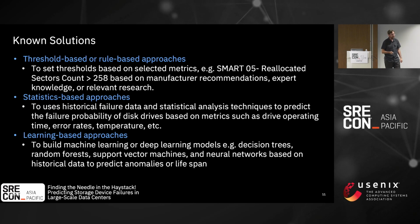Next one is statistics-based approaches, using historical information. Going back to that idea of going to Backblaze, looking at how this particular model has always been known to fail in these particular conditions, that may be able to help. And then I think the next best one is learning-based approaches. Taking what you have, using machine learning, doing modeling, and basically refeeding that model over and over again until you get better and better at predicting those items. So using random forest, support vector machines, neural networks. If you're a data scientist, I think you're probably pretty aware of what options you have out there for your modeling.